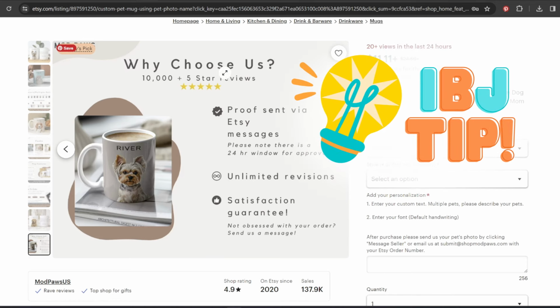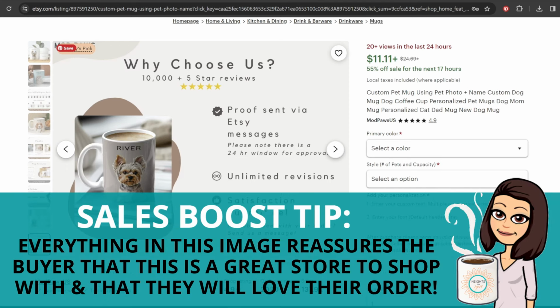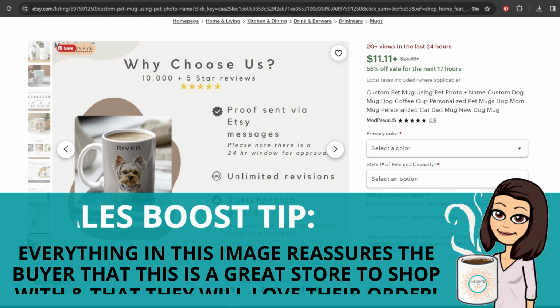So first of all, they're telling you that they have 10,000 plus 5-star reviews, which is an impressive number. They send you a proof of your product, which makes everybody feel more comfortable buying it. You have unlimited revisions, which you probably won't need, but being able to offer that also adds that peace of mind. And if you're still not sure, they offer a satisfaction guarantee. So these are great ways to really reassure your buyers that they can trust you and that they can trust placing an order with you. So that is really, really helpful.